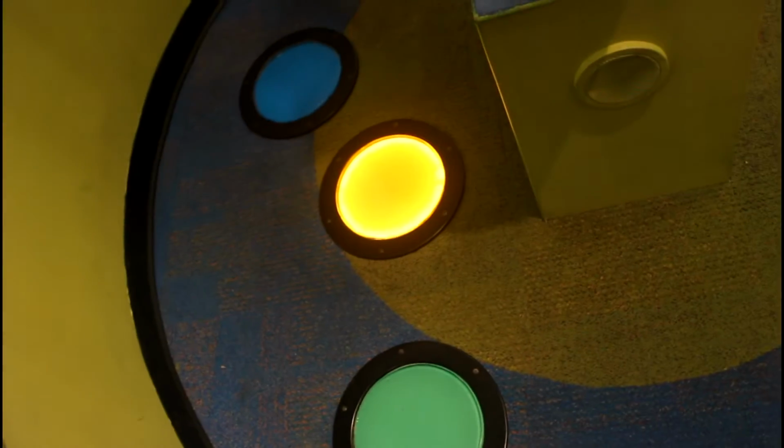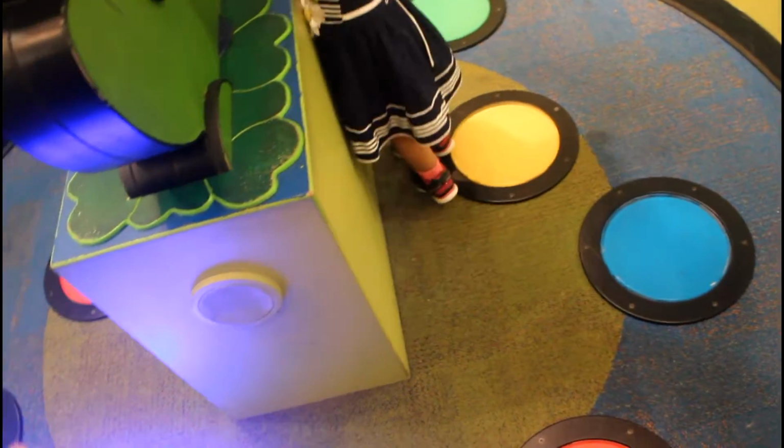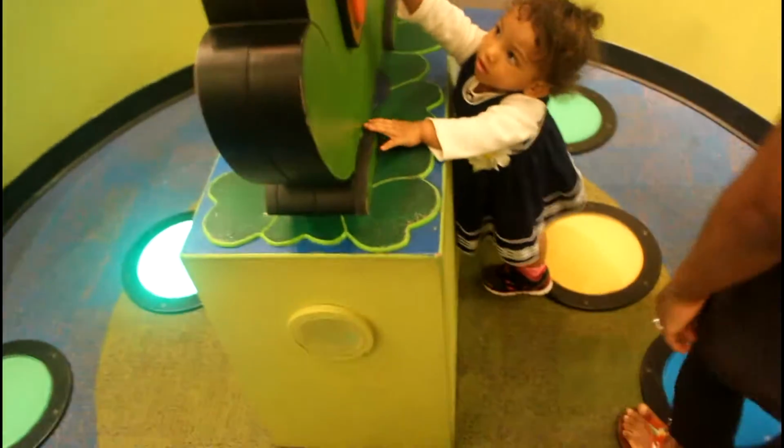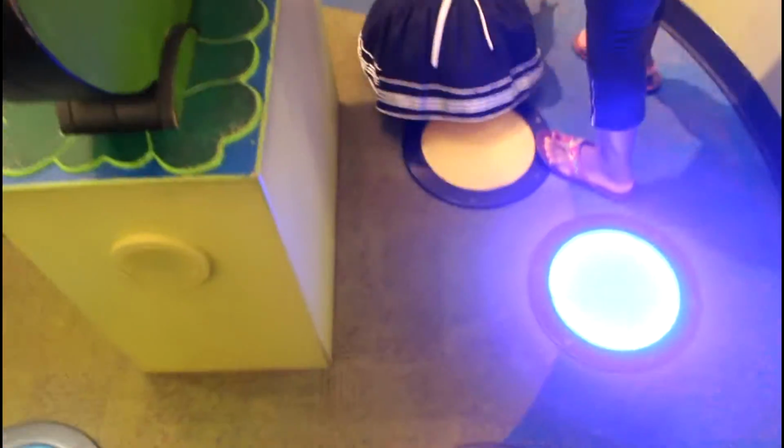Oh. You step on it? Well, that's kind of cool. Hey, Charmaine, bring her over here. Ellie, over here. The floor kind of lights up. They're supposed to step on it and stuff like that. That's cool. See if it'll come over here. Ellie, over here. Ellie. Yeah, she doesn't understand it. But it's kind of a cool little thing. Lights up.